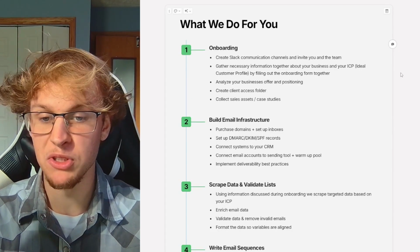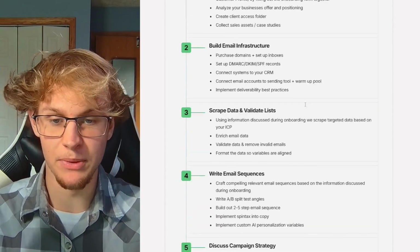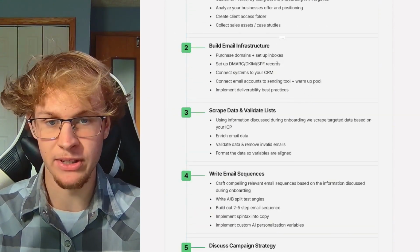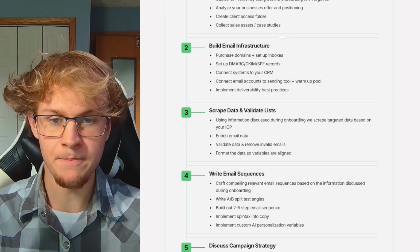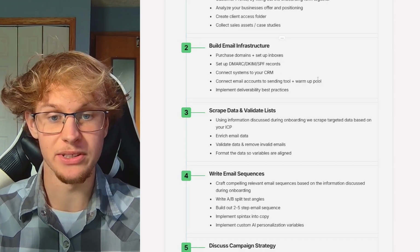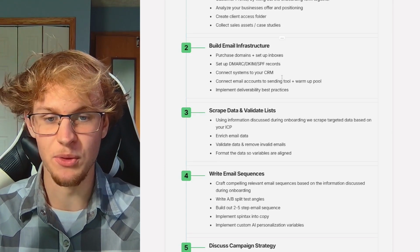The next step is building out the email infrastructure. So we're going to purchase the domains and set up the inboxes, set up DMARC, DKIM, and SPF records, connect systems to your CRM, connect email accounts to the sending tool, plus warm-up pool, and implement all of the deliverability best practices.